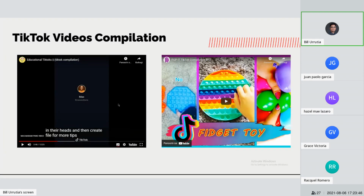Okay, so that's one of the educational TikTok videos. This one, we're featuring a fidget toy. So what is this fidget toy? I put it here because we encounter a lot of audio clips that talk about Pop It or this fidget toy. So para lang you're already familiarized of what it is. So here, I'll play it. Usually kids ang mga nagre-review nito eh.